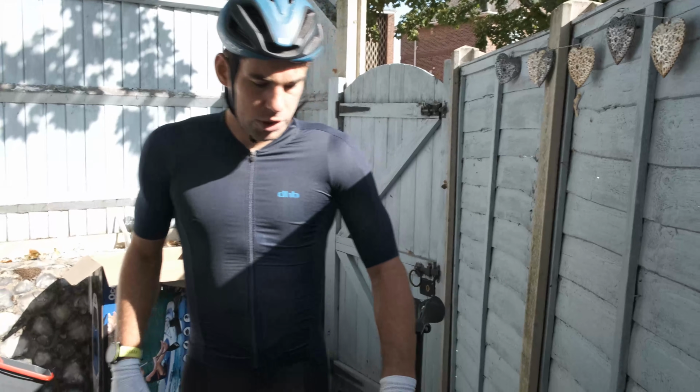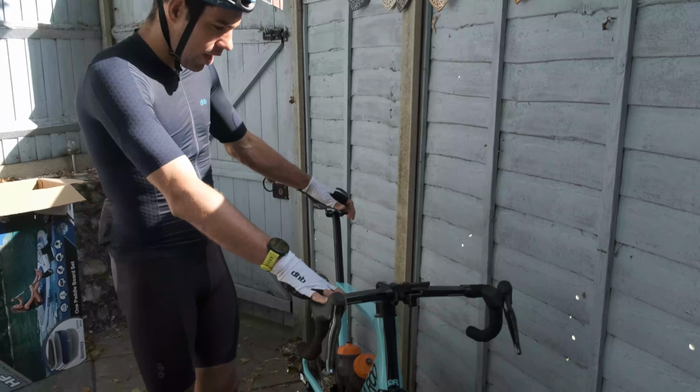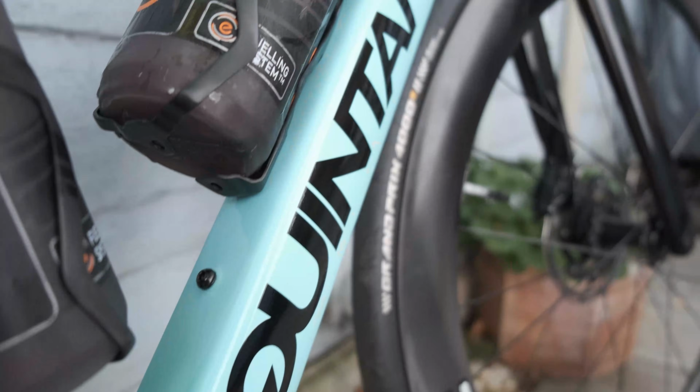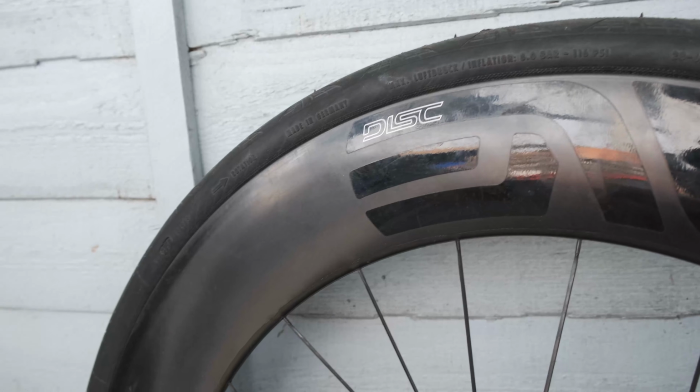So I got my new bike from Quintana Roo. This is definitely the best road bike I've ever had in my life. It's totally integrated, so as you can see, really clean at the front, no cables or anything showing. Disc brakes, just need to get some revolver wheels for it at the moment, but got these ones on it at the moment.